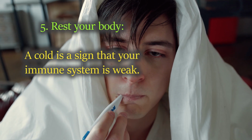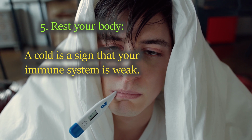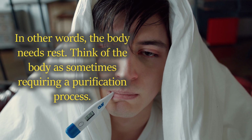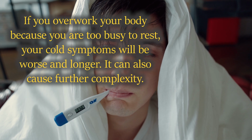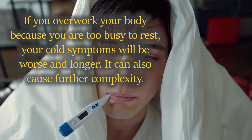5. Rest your body. A cold is a sign that your immune system is weak. In other words, the body needs rest. Think of the body as sometimes requiring a purification process. If you overwork your body because you are too busy to rest, your cold symptoms will be worse and longer. It can also cause further complications.